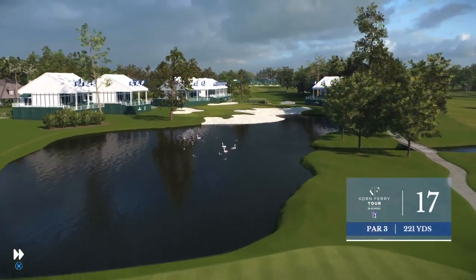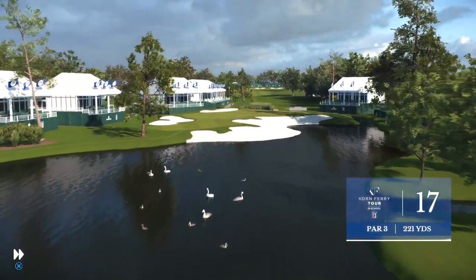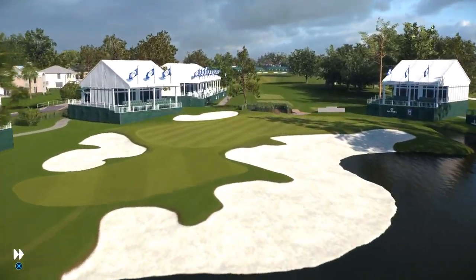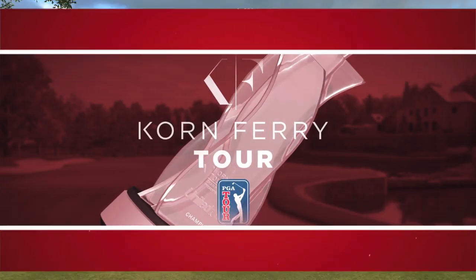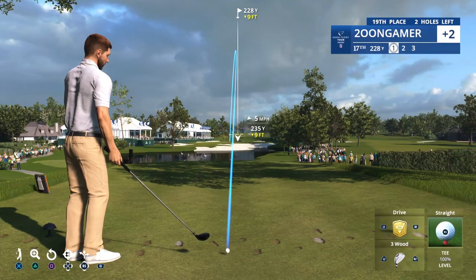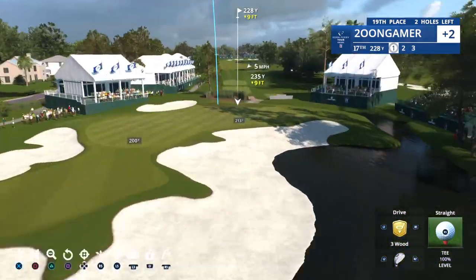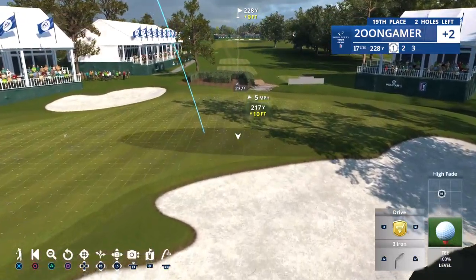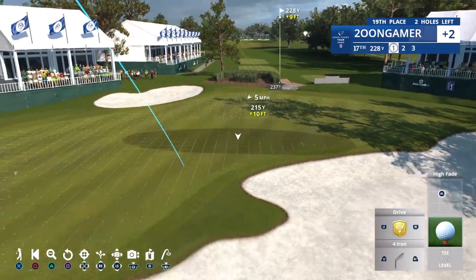Par 3 17th here at Bay Hill. How difficult is this hole? This one takes your best tee shot, Rich. Otherwise, you're just looking at 4 or 5. 121-yard par 3. 17. Daunting shot. Ooh. What are you thinking as you step onto this tee? Just make 3. 2 is a huge bonus. Take 3 in a heartbeat. Not even thinking about 2 yet.